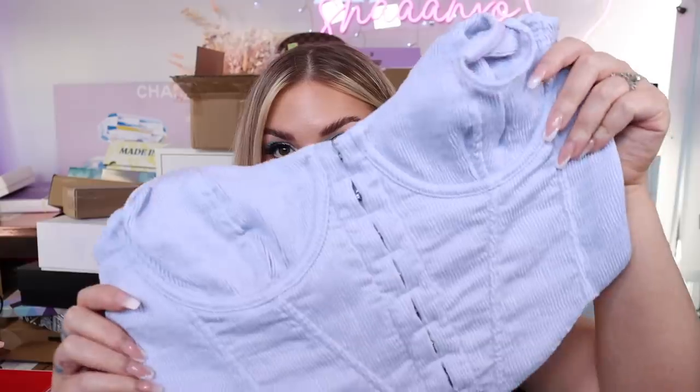More cookies, which I don't think I should eat. Cute little crops. I love these. This is a lavender one. I wear these a lot. A pink one and a new white one, which is so pretty.